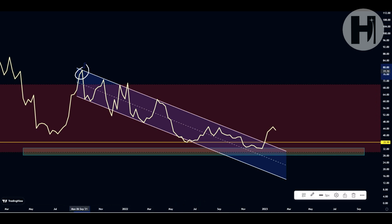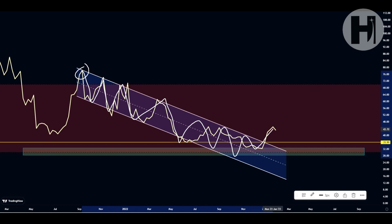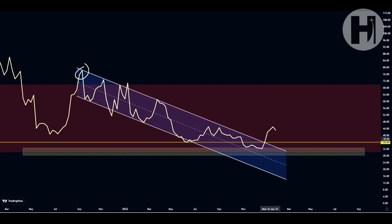So we started all the way back here in September of 2021, and ever since then you were just in this range here, coming down, coming down, coming down, and then you finally broke out. So hopefully what's going to happen here is we're going to see a retracement to the downside. We backtest the upper trend line of the channel down pattern, and then we continue to the upside from there.